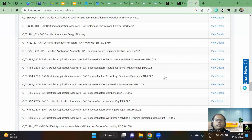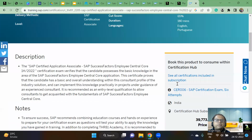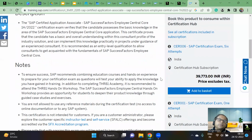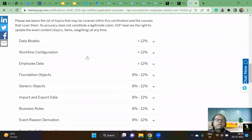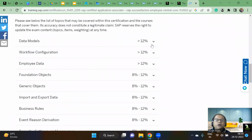So in this module, you'll be finding what is the cutoff score, and some sample questions, what is the duration of the exam, and it is included in that particular certification hub, okay? So where you will be doing that, and also you'll be finding the syllabus. Okay, I will say it's syllabus, just like in school, colleges.